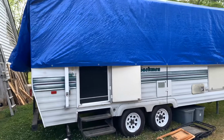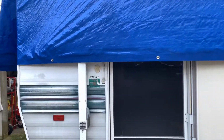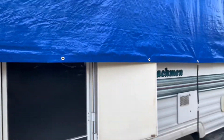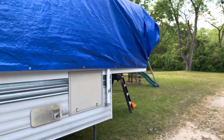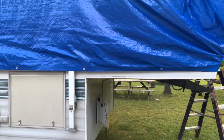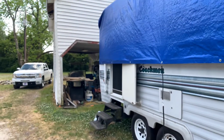So this is our 1995 Coachmen Catalina. It's a 237 RL. We've had the camper for about 6 years now, and it is way overdue for a restoration, if you could call it that.